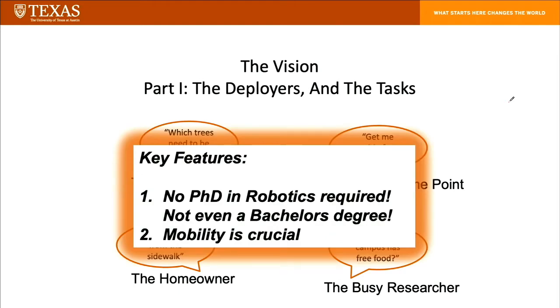The important thing to note about these deployments and these tasks is that you should not require a PhD in robotics to deploy robots. Not even a bachelor's degree should be required for deploying robots. And the second thing to note about these kinds of tasks is that mobility is crucial and is going to be a core recurring theme of everything I'm going to talk about.